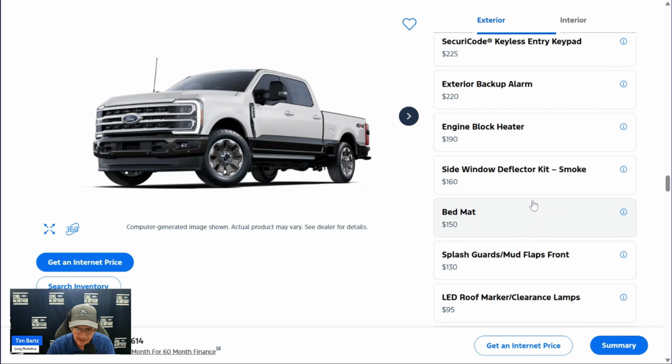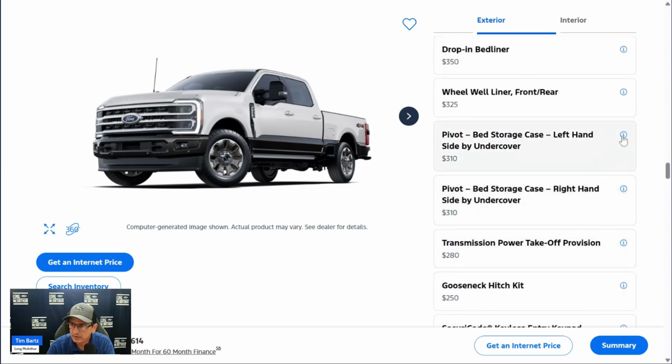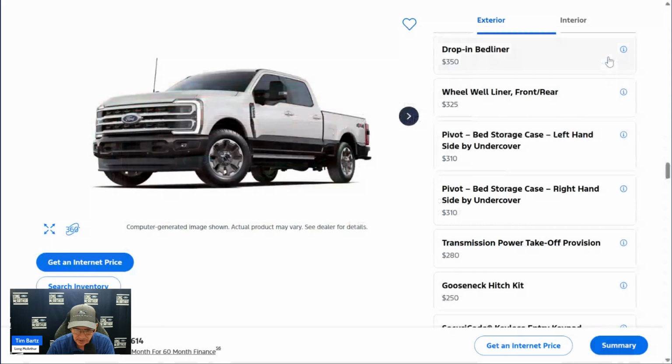The pivot bed storage case, left and right hand by Undercover, not available with a drop-in bed liner. And I think there they are. See what those look like right there. So $310 for those. First aid kit by Ford logo. That is a dealer installed option, but I would recommend not getting that or the roadside assistance kit. Those are both available through Ford Accessories. Get it off their website. You can get it before your truck even gets built, right?